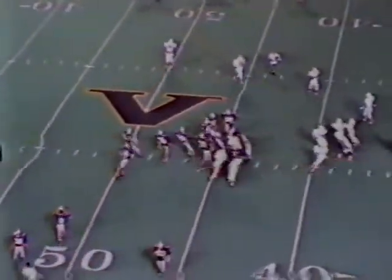31 yards on the punt by Bowles, the punter. 31 yards on the punt. Fair catch by Lebanon on their own 44. Lebanon takes over in good field position. So the Blue Devils will have it now, and we've got an official's timeout.